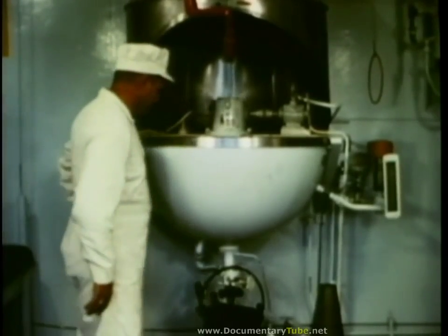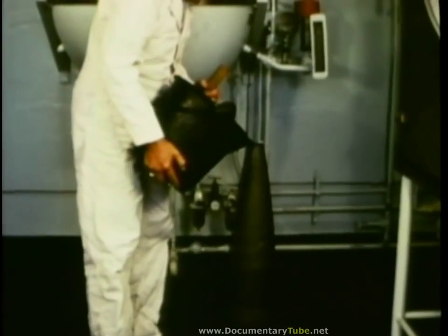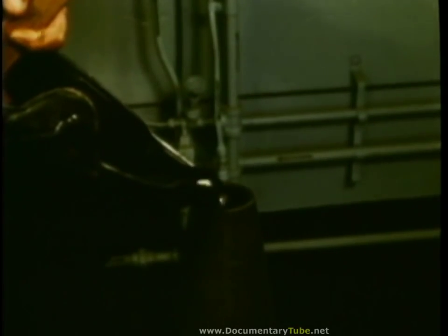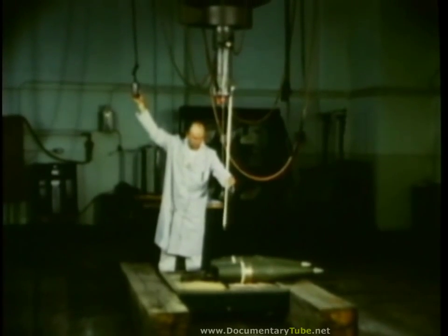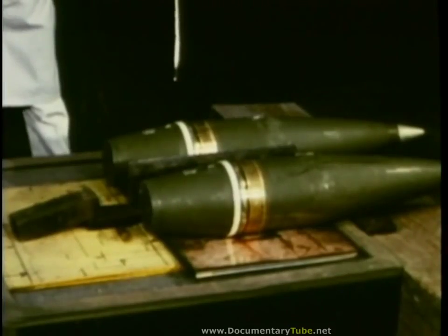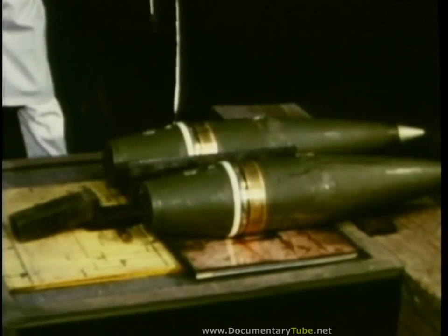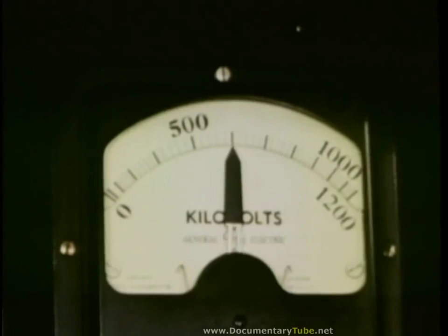Meanwhile, ammunition of a type designed especially for test purposes is carefully prepared in Aberdeen's high explosives plant. Then X-rays of the loaded shells are made to assure there are no major cavities which could cause a premature explosion in the gun barrel. The X-rays also ensure that the shells are internally consistent with those from regular production lines.